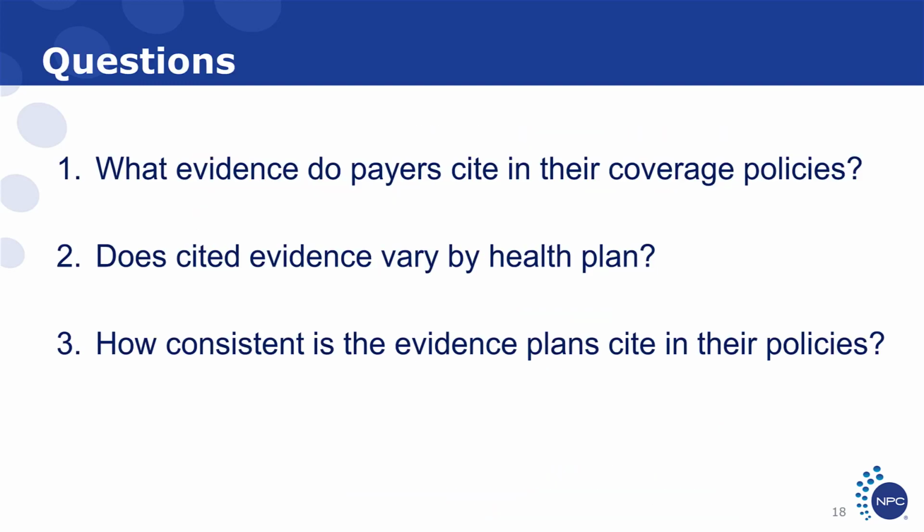These are three questions I'm going to talk about today. So the first question is, what evidence do payers cite in the coverage policies? So at the very highest level, what types of studies or what types of inputs do health plans cite whenever they're making these decisions? Importantly then, does this vary by health plan? So are different health plans citing different studies whenever making those decisions? And importantly, are they citing a different volume of evidence? So what we're trying to capture here is how much evidence health plans review when making these decisions, and also importantly, what types of evidence do they review in making these decisions?